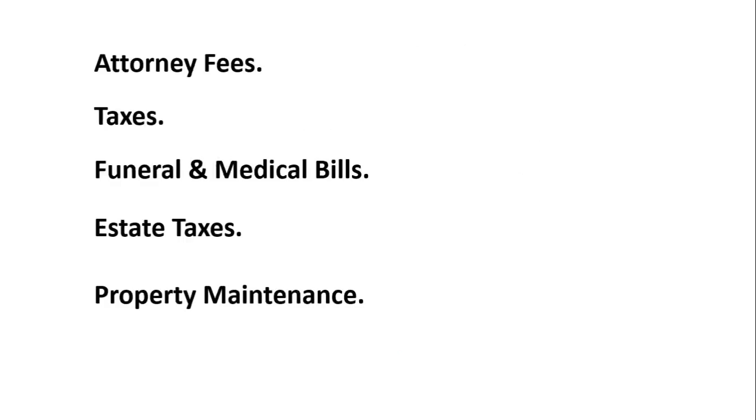Oftentimes the executor lives out of state, right? You might have a relative who just passed away in San Diego and you live in North Carolina, and you've got this house out in San Diego worth $750,000, nothing owed on it. What are you going to do with it besides pay the attorney fees and the taxes and the funeral and medical bills and the estate taxes and maintain the property? You're probably pretty motivated to sell that thing, right?